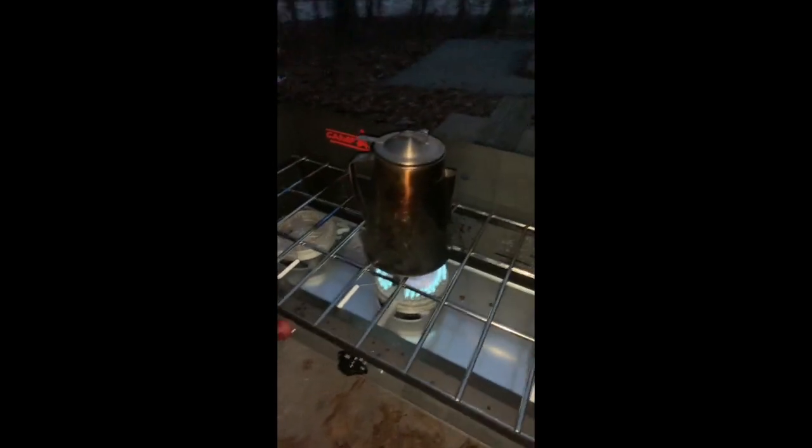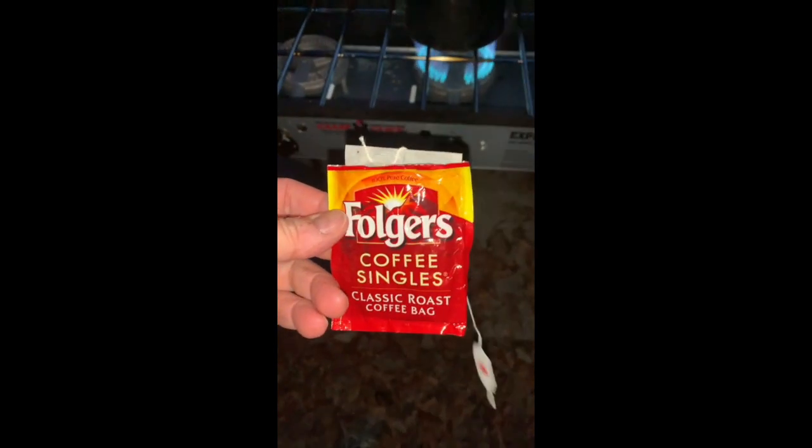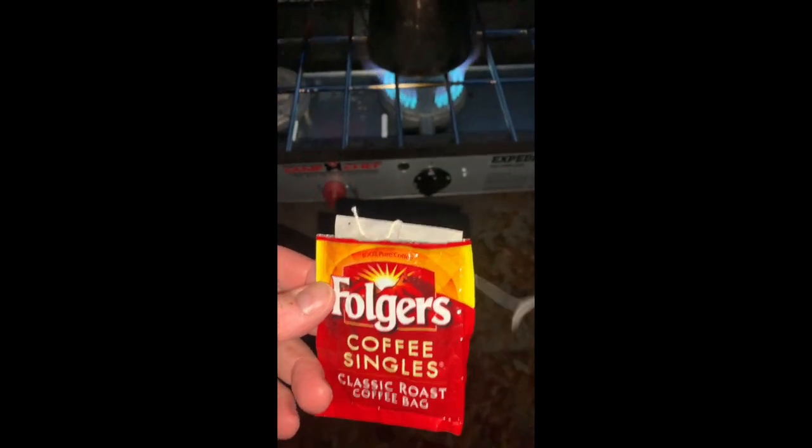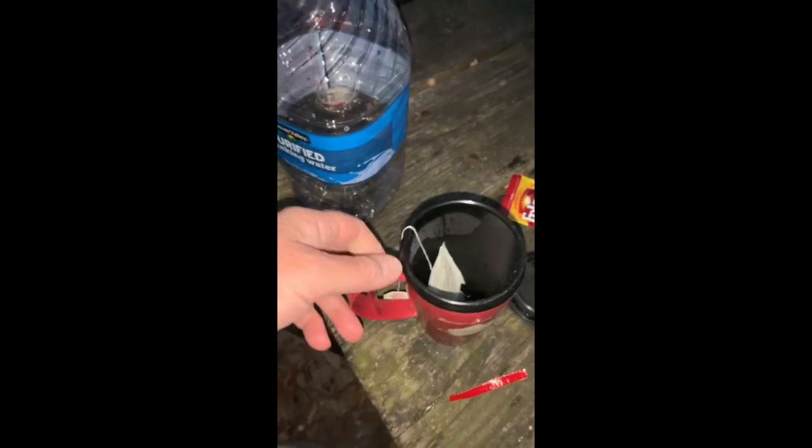Okay, so we got water boiling on the burner this morning, and you know what? I've found the easiest thing on a camping trip are these little Folgers coffee singles, and they function like a tea bag. You just take the coffee bag out of the package, drop it in, and it hangs over, and you pour over the water. Works pretty slick. Just keep the coffee bag in there as long as you want it for as strong as you want it.